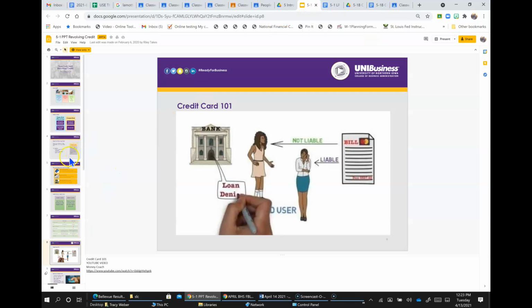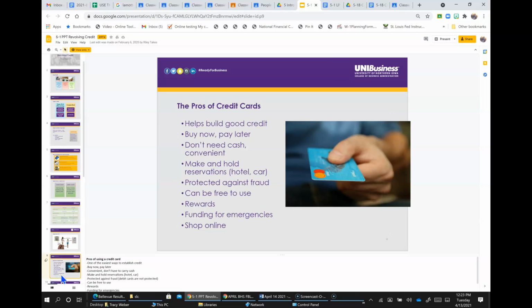Okay, so slide 9, the pros of using a credit card. It's one of the easiest ways to establish credit. You can buy now and pay later. They're convenient. You don't have to carry cash. Make and hold reservations at a hotel or for a rental car. They're protected against fraud. Debit cards are not protected. They can be free to use. Some have rewards. They can be used for funding for emergencies, and they can be used to shop online.